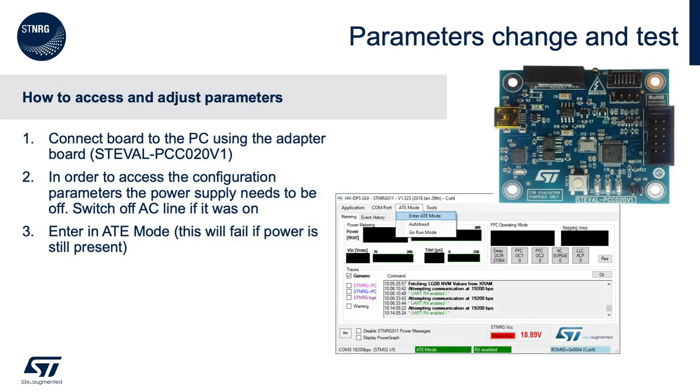In order to help anybody who gets this evaluation board, I'm going to show step-by-step how to access and modify the configuration parameters of STNRG011. Later, I'll also show you a few live examples using the actual GUI, showing the impact of the changes on an oscilloscope. Let's start with the step-by-step description. First basic step is to connect the interface board to the PC using the USB cable and to the evaluation board using the 6-wire ribbon cable present in the kit.